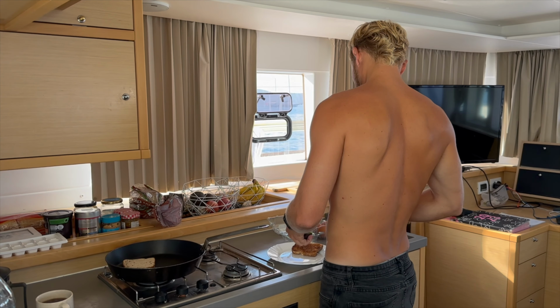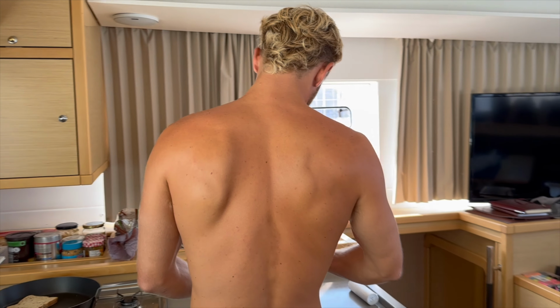After being woken up before the sun this morning by the prayers, we have slowly got ourselves out of bed and got ready because today we are hitting the markets. Bodrum has a long street of amazing stores and a lot of beautiful items to shop. But first, Brad is making some breakfast.